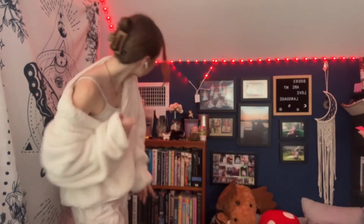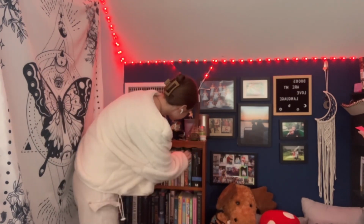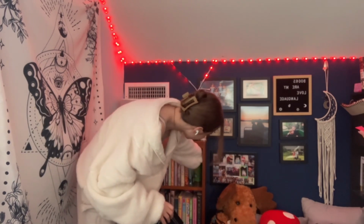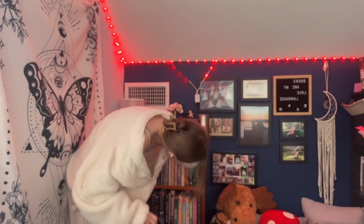And actually, fun fact, these books on the cozy bookshelf, behind them, I keep Pringles cans. Can you see that? I put Pringles cans behind my books.